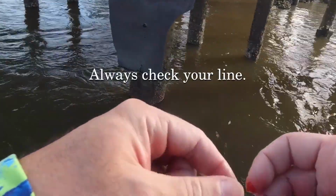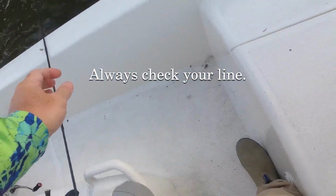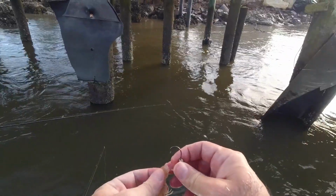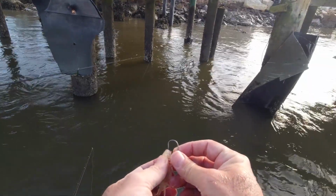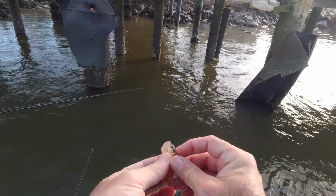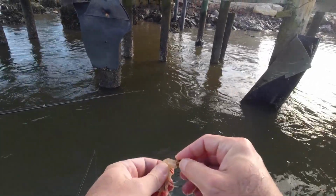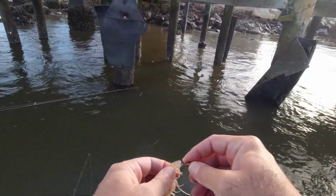All right, there we go. Let's get another one on there. Like I said, we're just fishing with shrimp. They didn't have any fiddlers, so yeah, no bad. I might have to go out and scavenge for some one day. It's probably too cold. Definitely have to go out there and get some one day. There we go.